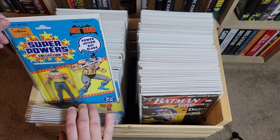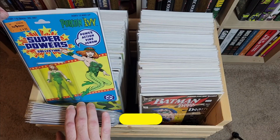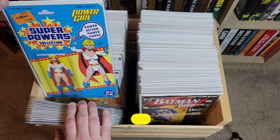I also have some older stuff. These are some action figure variants I picked up recently, which are very cool. They really take me back to when I was a kid. And I'm planning to put these up on the wall at some point.